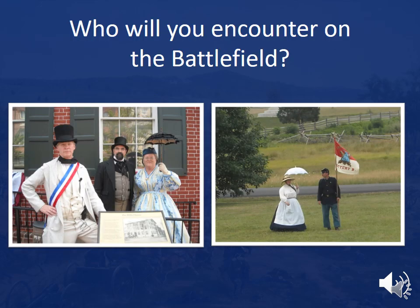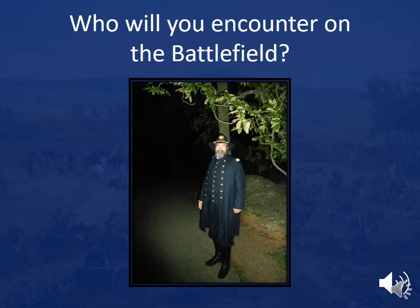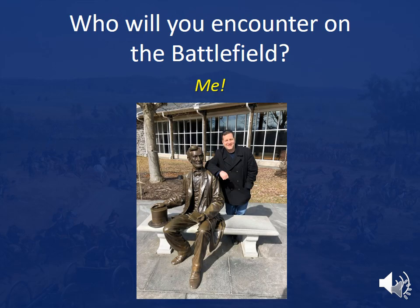So who will you encounter on the battlefield? You might get a group such as the ones on the left that reenacted an 1860s style debate, which was very interesting to see. You see some soldiers on the battlefield, like this one up on Little Round Top, and you'll see me.